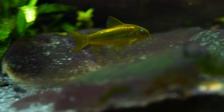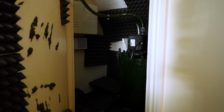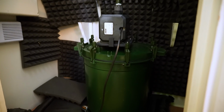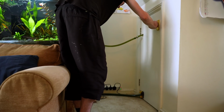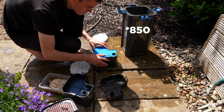The only frustrating thing about this tank, which I was getting quite annoyed with, was the old filter we had in the cupboard. We would have put it just next to the tank like a normal person would, but we put it in the cupboard because it was so noisy. We'd used soundproofing all around that cupboard to try and silence the annoying vibrations.